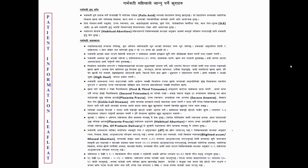We jot it down, and we measure the fundal height. We measure the symphysis fundal height and document it in centimeters. And what is the presentation? Is it cephalic, or is it breech or transverse lie? We document it, and whether the head has engaged or not.